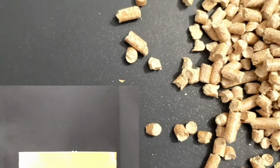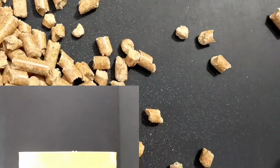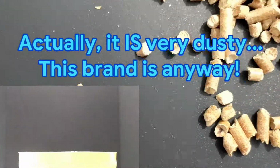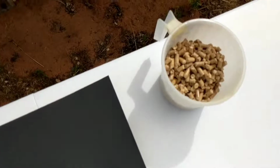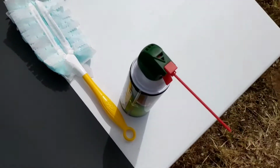You can see a little bit of dust. Not a whole lot. That's one of the things wood pellets are famous for, very little dust. This is what the paper looked like after I slid it back into the measuring cup. I only bought 2 sheets of this black paper. Hopefully it's enough. We're gonna get the Swiffer and the air duster to clean it in between.